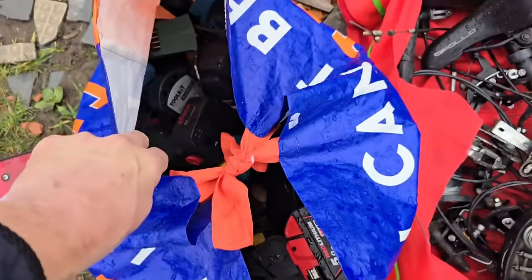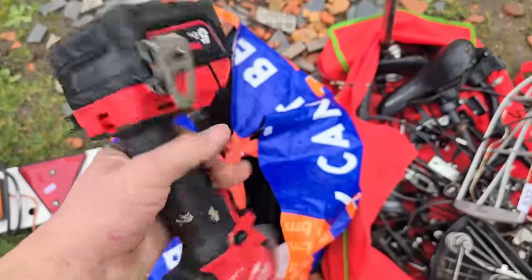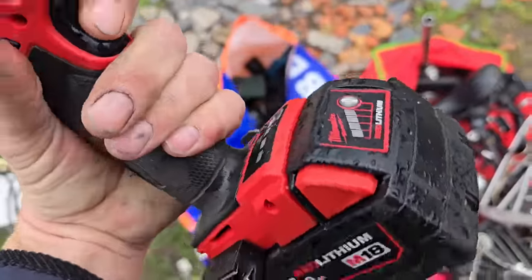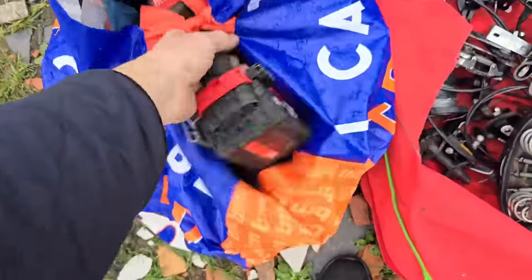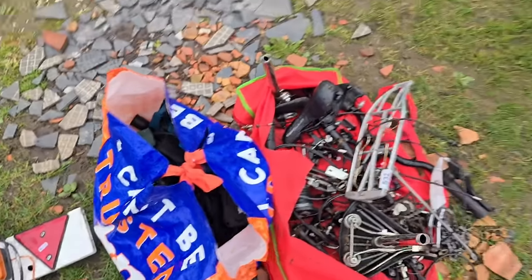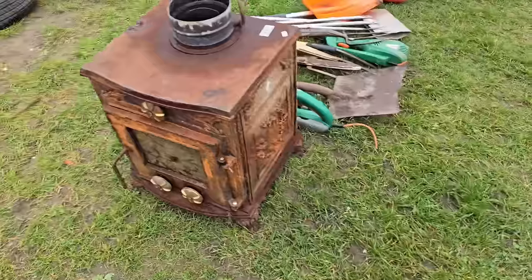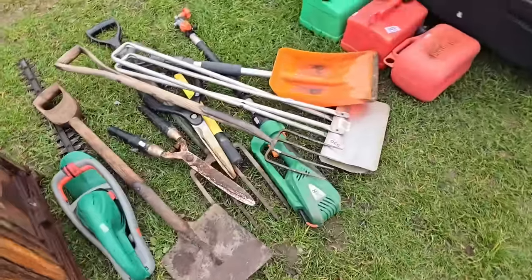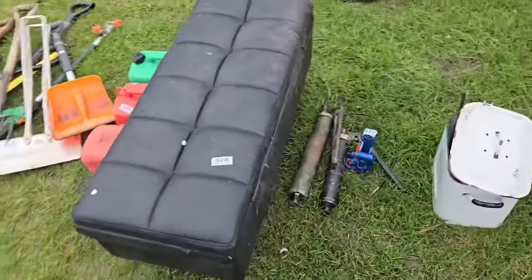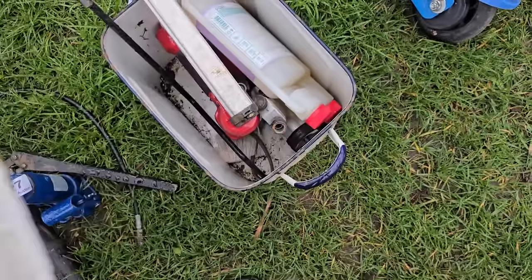What have we got in here? A load of batteries for power tools, look. In fact, there's a load of power tools. There's a Milwaukee rattler in there. Never know. Cool, lovely little wood burning stove. Look at that. That's lovely. Some tools. A thingamajig here. Some grease guns. A bread bin with a kelter.